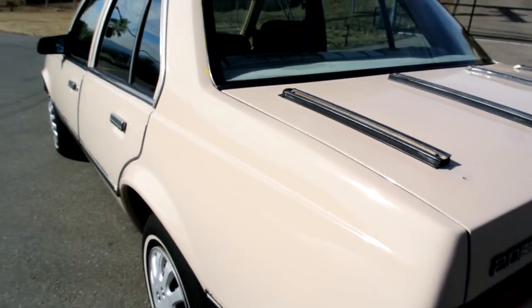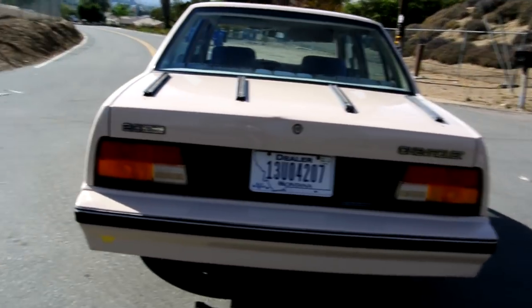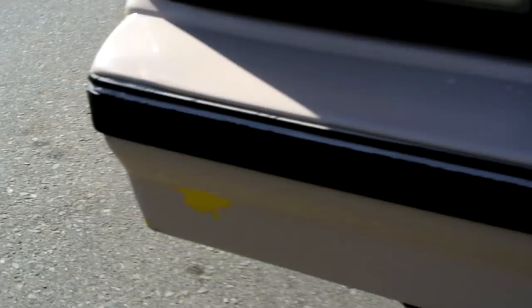Now this is a one or a two owner car. I think it's one. Chip on the bumper there. Check the eBay ad. I say all that. Oh, did I show you under the back? I don't think I actually dropped down and did that. I like the way these things are set up in the back end, with the suspension and such.